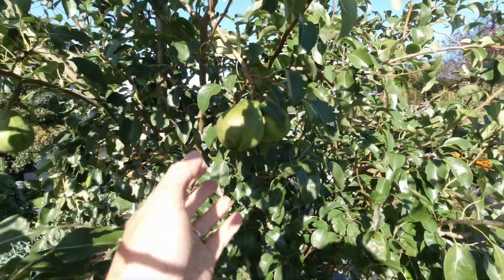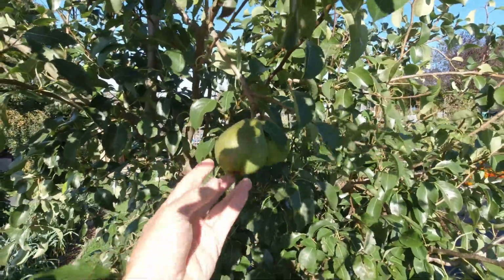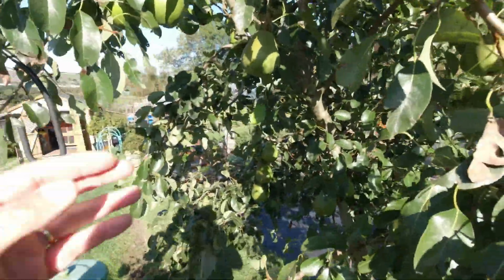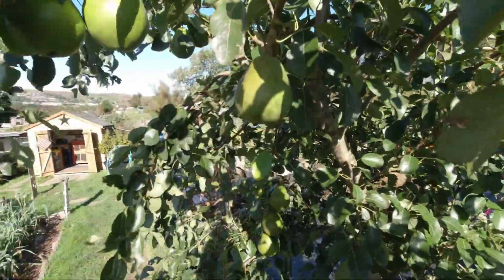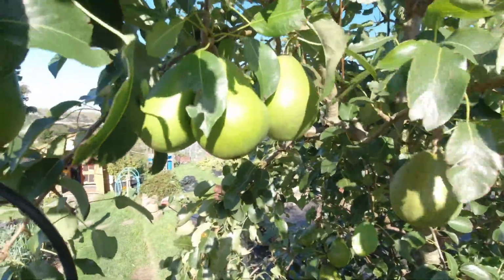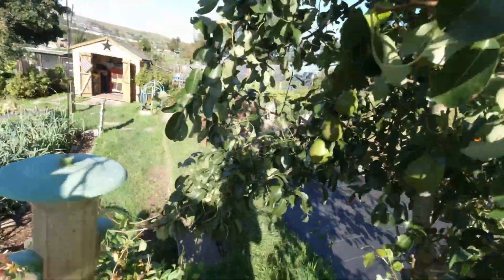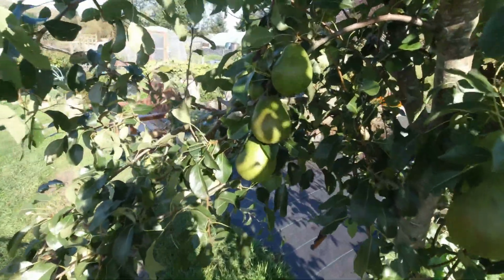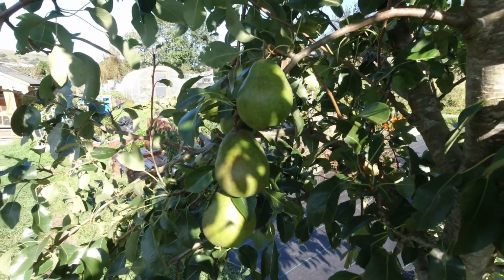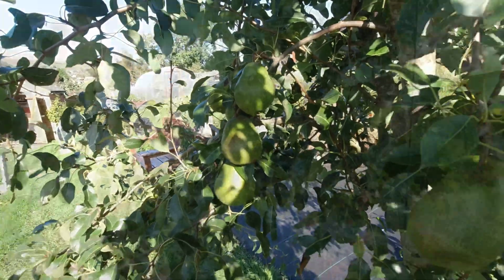Here you can see some of these pears, and they really are a good size now, and there's plenty of them. It'll be interesting to see how many I get off the tree in total. There's a fantastic group of 3 there. So we'll work our way round and see what we can harvest and get these pears somewhere safe, just in case we get that frost.